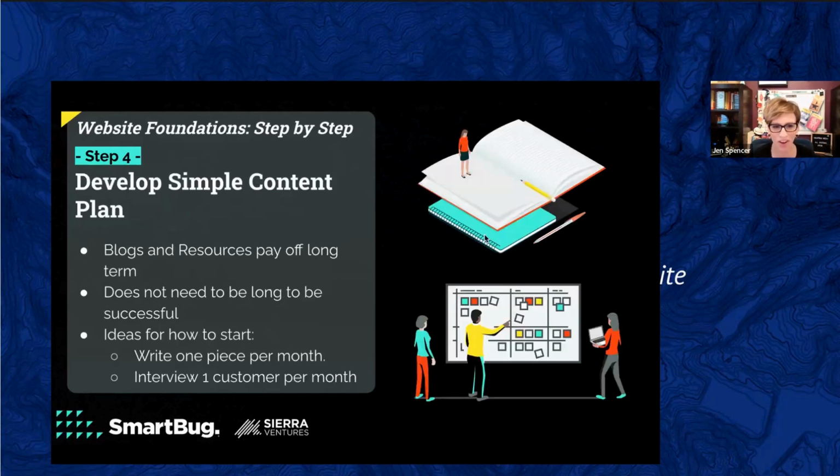So on that note about content, developing and producing content is just like saving money, right? If you wait until you're ready for retirement to start saving, you won't have any money in your retirement. You've got to start earlier. So investing in good evergreen content, like blogs and high quality resources, will pay off for you long term.